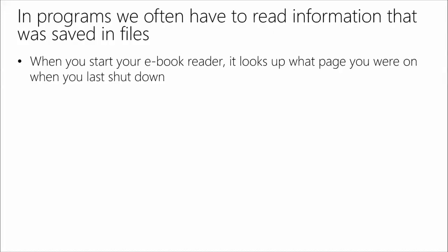If you think about an e-reader, if you like to read books on your tablet, there are nice little apps you can install on your Surface and so on. When you start up an ebook, you don't have to start over from the beginning of the book every time you go back to read. It'll remember what chapter you were on, what page you were on, so that when you go back to start your book again, it just picks up where you left off.